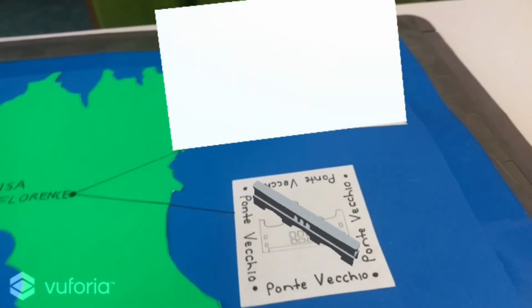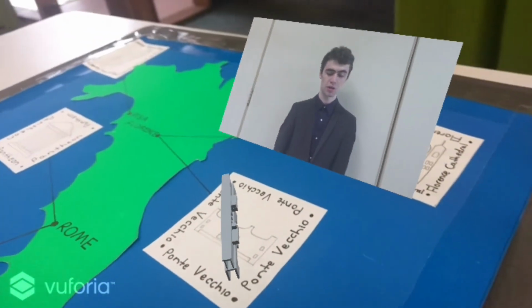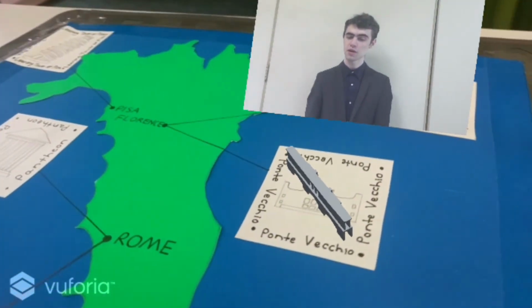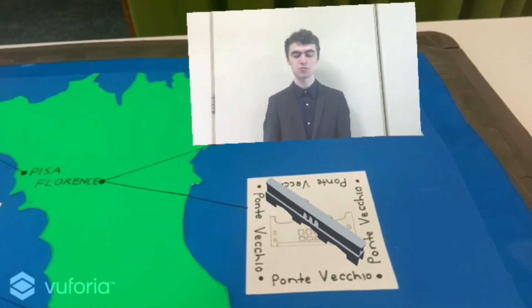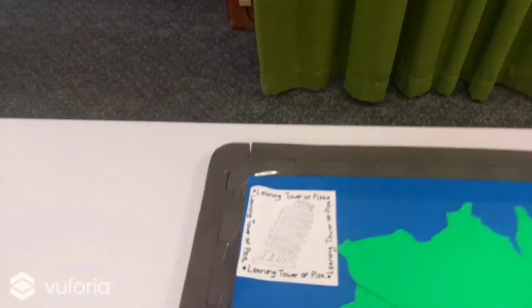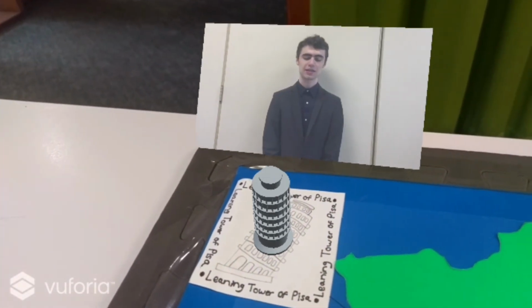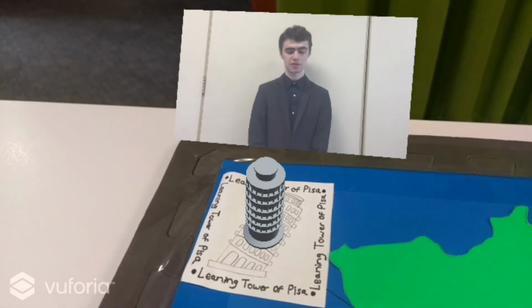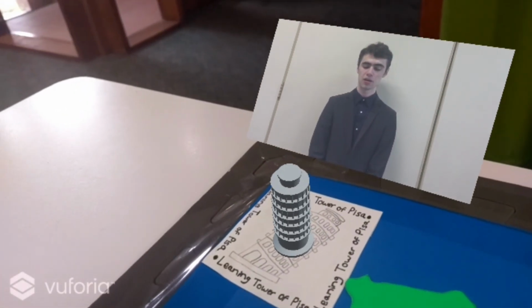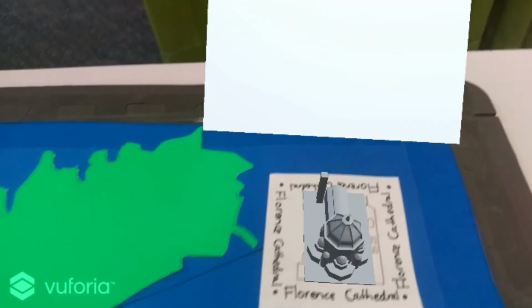Ponte Vecchio. The Ponte Vecchio is a segmental arch bridge located over the Arno River in Florence, with it sitting between two neighbouring bridges, the Ponte Santa Trinita. The Leaning Tower of Pisa. The Leaning Tower of Pisa, most accurately referred to as the Campanile, was first devised in 1172, where it was designed. And last but not least, Florence Cathedral.